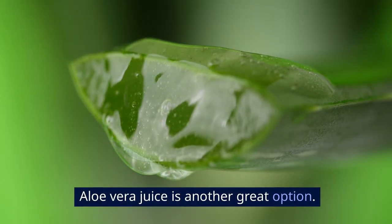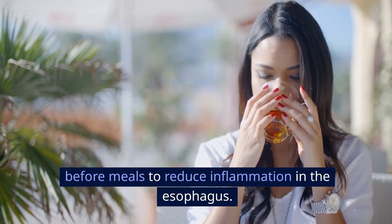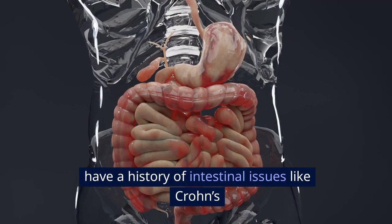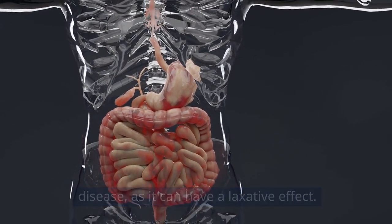Aloe vera juice is another great option. Drink a half cup of aloe vera juice before meals to reduce inflammation in the esophagus. Make sure to choose a brand that's specifically for internal use and avoid it if you have a history of intestinal issues like Crohn's disease, as it can have a laxative effect.